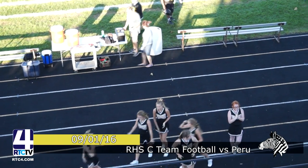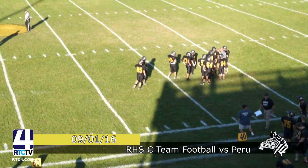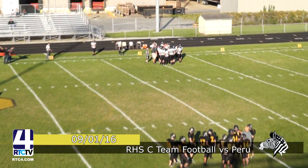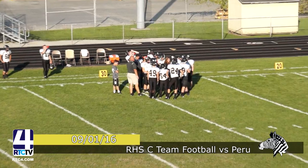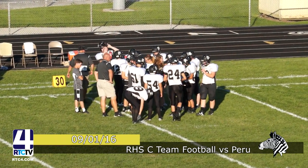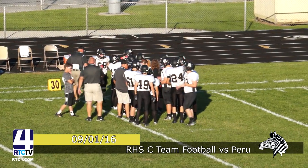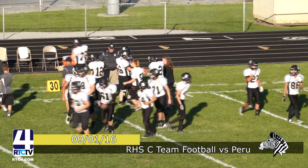See the Peru Tiger cheerleaders out supporting the team today. Tigers take a 14-0 lead over the Zebras here. Failed two-point conversion with the pass broken up. Coach Mitchell and Coach Weaver over there trying to get the kids rallied, back in focus.